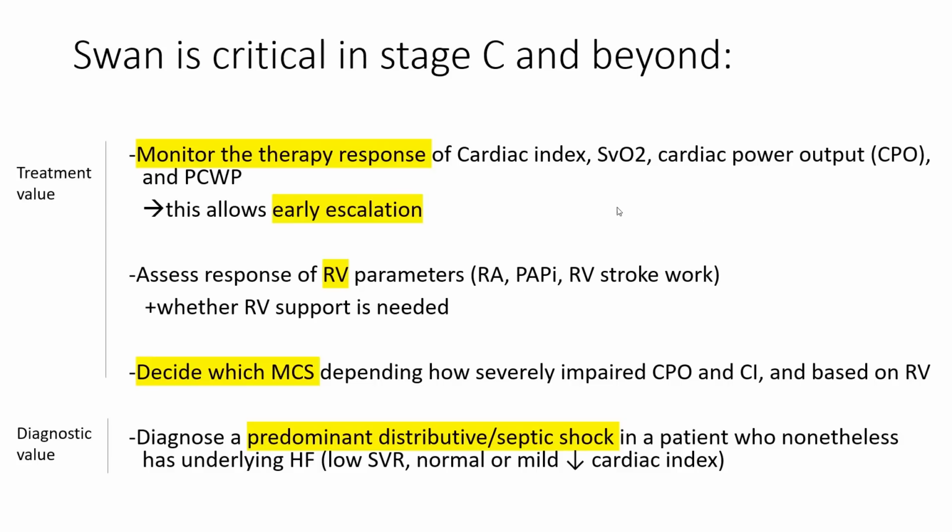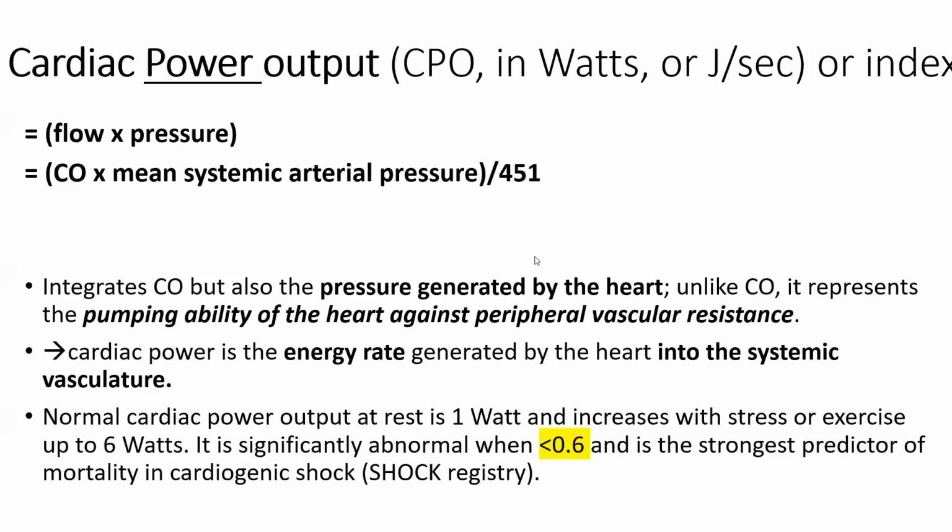Just an idea about some of the parameters we use in Swan to track therapy response and upscaling. Cardiac power output, I explained it in another talk, but cardiac power output is a better predictor of prognosis and about the necessity for therapy escalation than cardiac output. Cardiac power output integrates flow with pressure. It's cardiac output multiplied by the systemic arterial pressure. It's trying to assess the ability of the heart to generate cardiac output against peripheral vascular resistance. It is a form of energy generated by the heart into the systemic vasculature. It's not flow, it's energy.